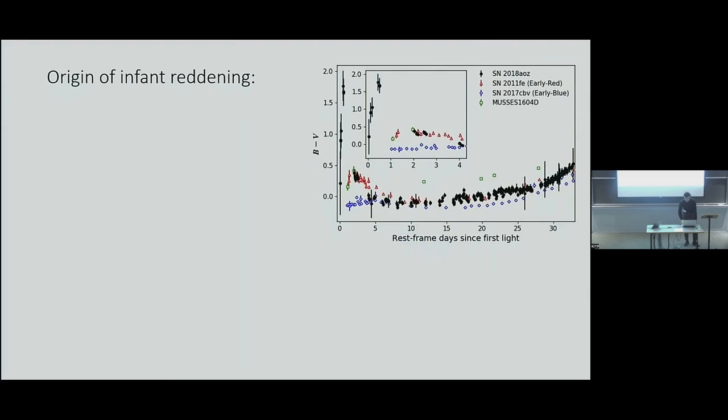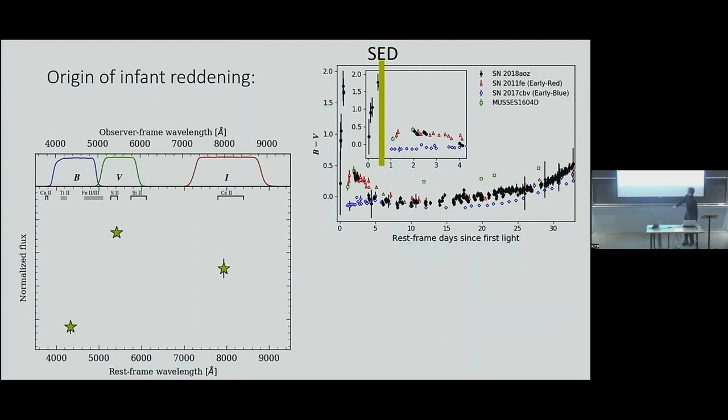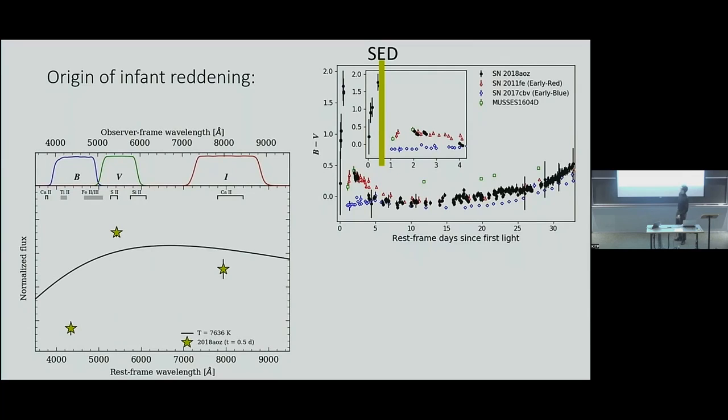So in order to understand what is the origin of the reddening, we looked at the SED at the reddest point. So this is what the SED looks like. First, this is a very weird SED for an early type 1a because it's very non-thermal. No black body can fit this SED, largely because the B band is extremely low compared to the V and the I bands.